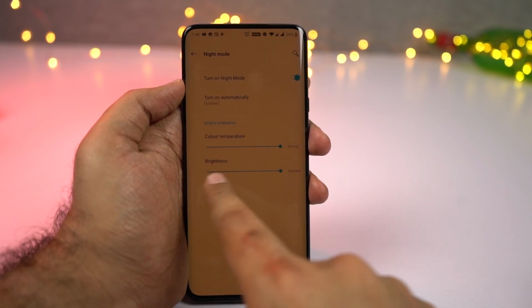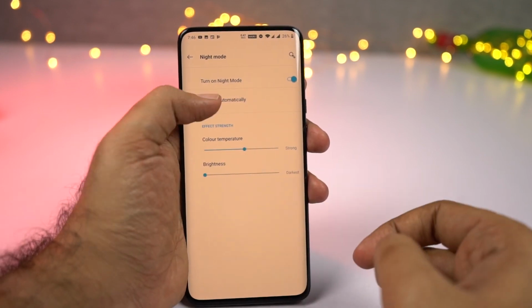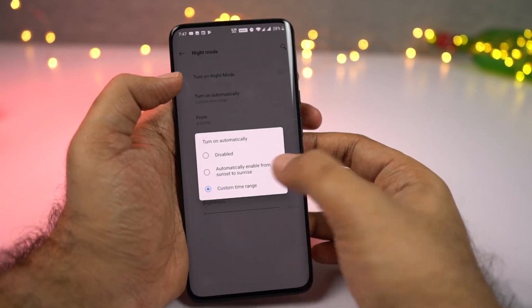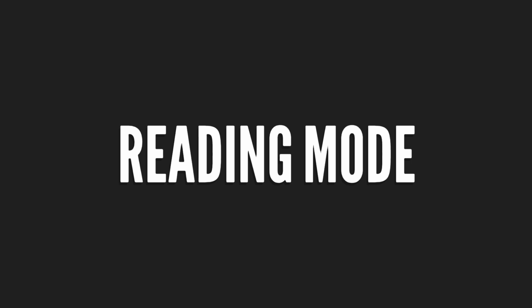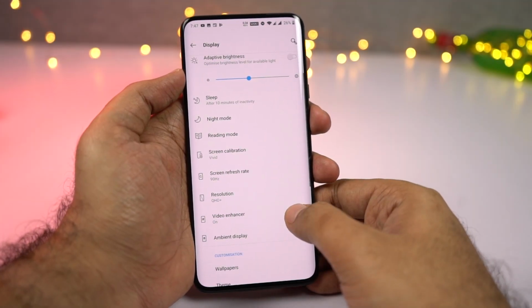You can either enable it and disable it manually, or schedule it to automatically turn on and turn off at a specific time, or from sunset to sunrise. Next we have reading mode. Now reading mode on this one is pretty unique.